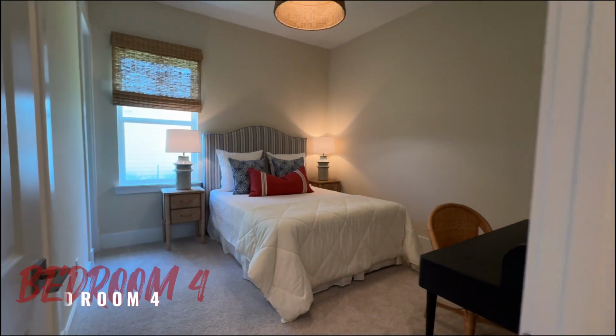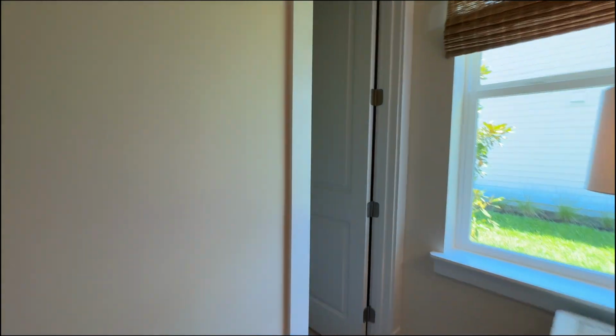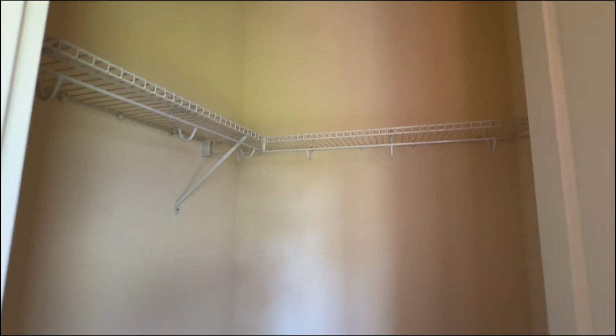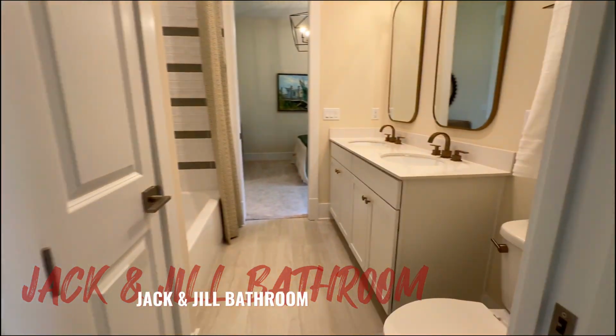And over here is another bedroom and it connects. It also has a walk-in closet. I'll show you this one. There you go. It's not huge, but it's big enough. And then you've got a bathroom here.